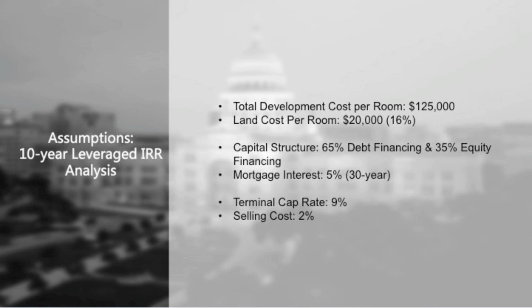According to HVS, average development cost per room for a select service hotel without F&B is about $150,000. But a report from Hilton Worldwide shows that average total development cost for the Home2 brand is about $90,000. By benchmarking information from both HVS and Hilton Worldwide, total development cost per room is estimated to be $125,000. And the estimated total development cost of the proposed hotel is approximately $19.6 million.